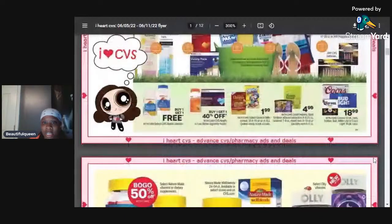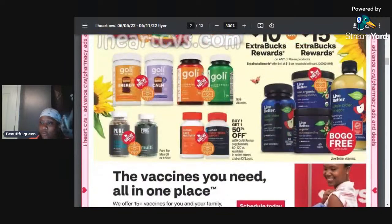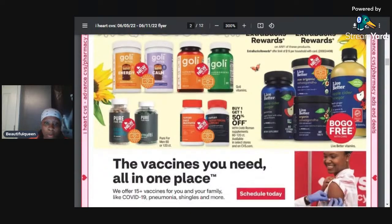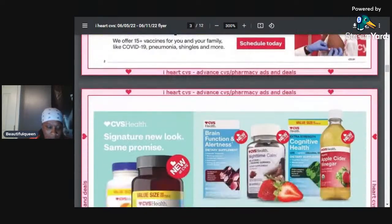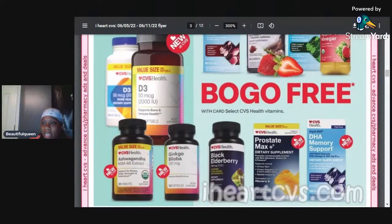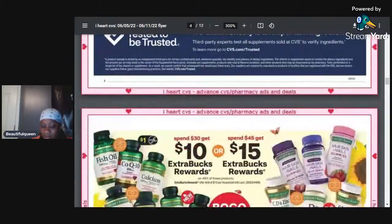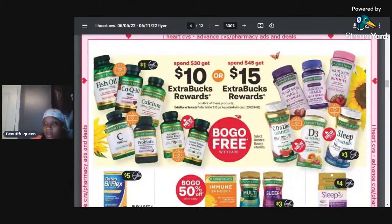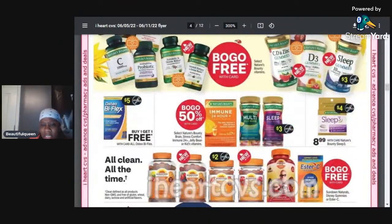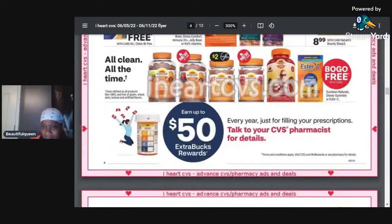We already went over select Nature Made Well Blends. We got the Live Better vitamins as well on a BOGO. Select CVS Health vitamins, we already went over this. They keep showing the same stuff. We know, buy one, get one free. Why you keep showing the same stuff? We're getting a bunch of coupons.